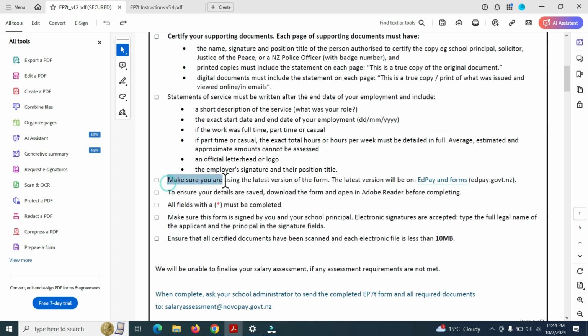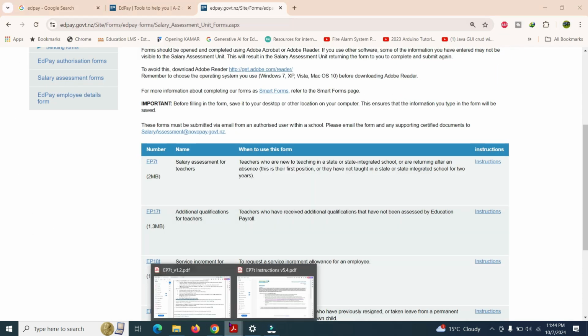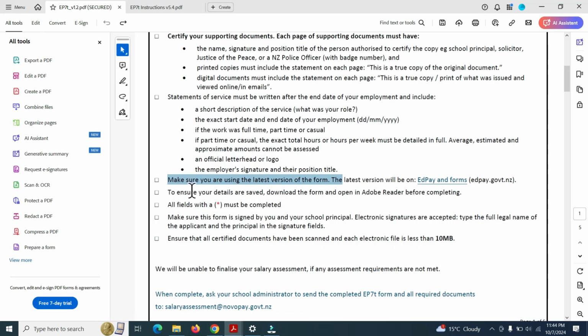Moreover, they are saying to make sure that you're using the latest form. I will provide you the link of this page so you can check there if you're using the latest form. Ensure that all details are saved. Download the form and open it in Adobe Reader. All fields with an asterisk, a red star, must be completed. Make sure this form is signed by you and your school principal. Electronic signatures are accepted. Type the full legal name of the applicant and the principal in the signature fields.